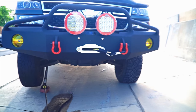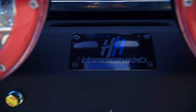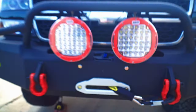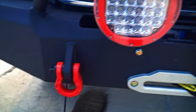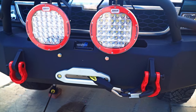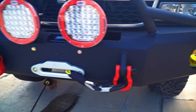While I'm here, check out my new front bumper. It's made by Hammerhead company in Bay Springs, Mississippi, I believe. Put the Smittybilt winch on there, 12,000 pounds with some Hella fog lights. These eBay special 9-inch lights. Yeah, I think it looks pretty good. They give me more clearance.